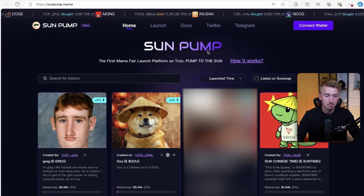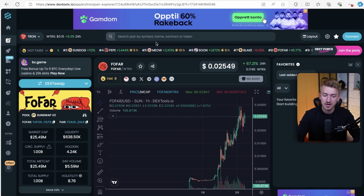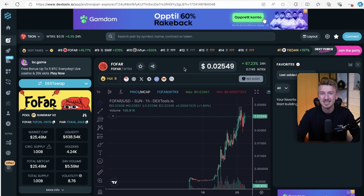I have personally not bought any tokens on Sun Pump myself. I do prefer buying a bit more established tokens that actually have liquidity over on SunSwap, and that have a market cap of at least $100,000. But obviously it can be hard to find some of these tokens early on, so you might ask what the best way is to find tokens and get some alpha.